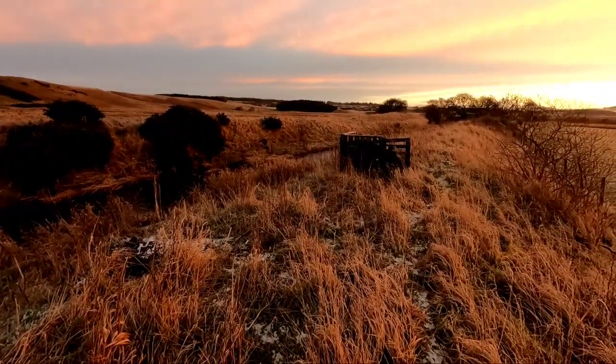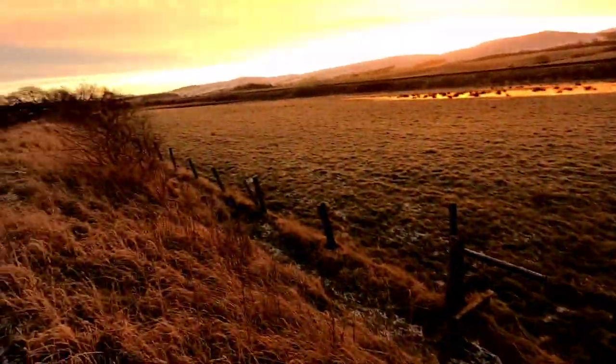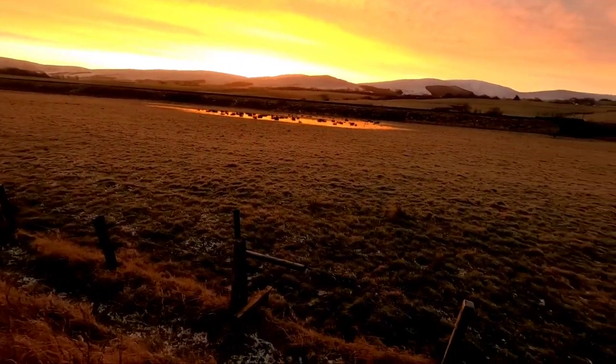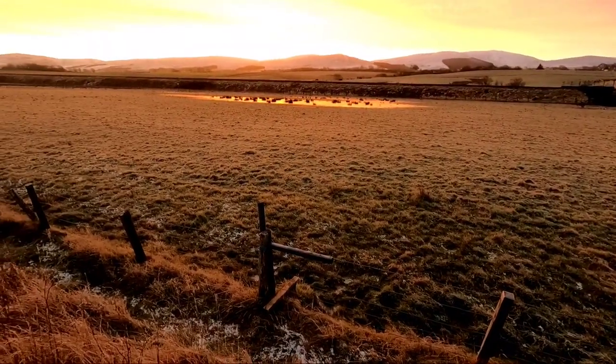We came here, these are our butts here. So there's one there. There's one here. There's one further along the burn there, and there's one back that way. But we got here on time, really, but they were all landing here when we were walking down.